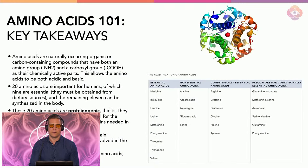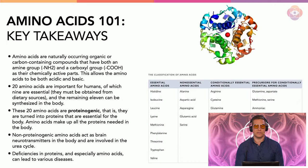The key takeaways: what are amino acids and why should you care about these? Well, they are basically the building blocks of life for different kinds of proteins. And they occur naturally in organic or carbon-containing compounds. This is a lot of jargon, so I'm just going to skip that. But basically, 20 amino acids are important for humans, and 9 of them are essential. So they must be obtained from dietary sources. And the remaining 11 non-essential ones can be synthesized by the body. Well, but of course, you will get these also from the diet.